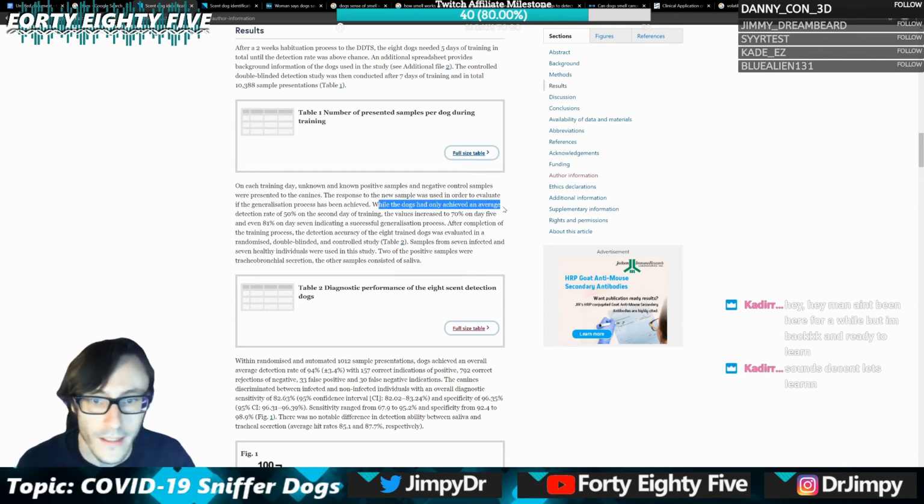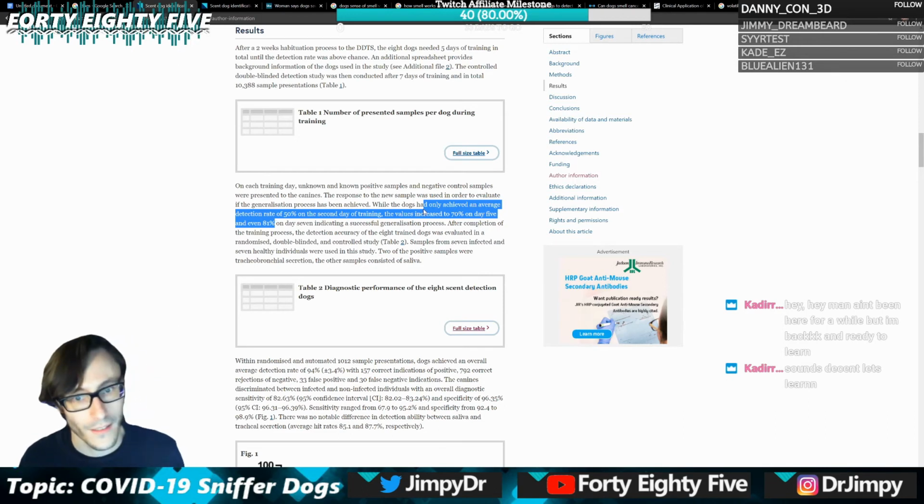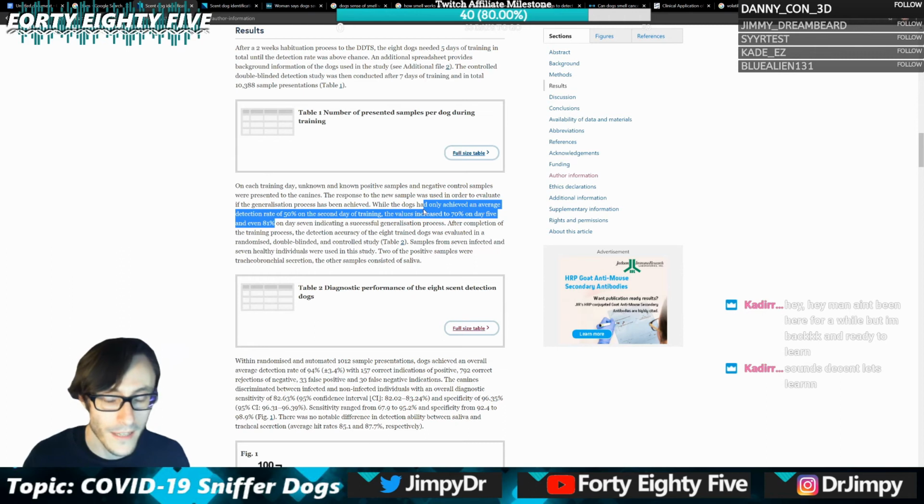Whilst the dogs had only achieved a detection rate of 50%, this is during training, right? They had achieved an average detection rate of 50% on the second day of training. The values increased to 70% correct on day 5 and 81% on day 7, right? So by day 7, they thought, okay, they've got to 80% accurate. We believe that they've trained the dog, or dogs. There are multiple dogs in this study.